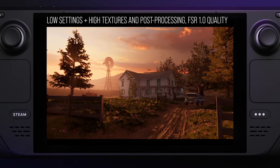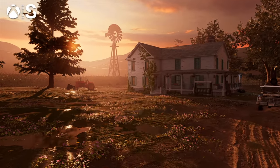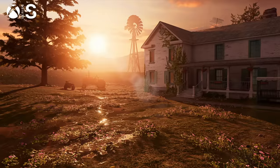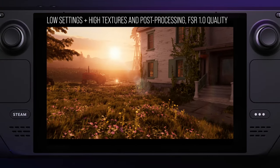For instance, in this initial cutscene, there's far greater foliage density on the Steam Deck, despite the fact that we're basically using the lowest settings on Steam Deck, albeit with texture set to high and the post-processing effects enabled. If cutting back foliage is a sensible compromise to achieve better performance on the Series S, why isn't the same option exposed in the PC settings?